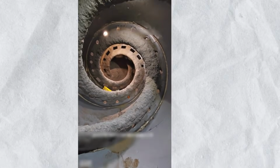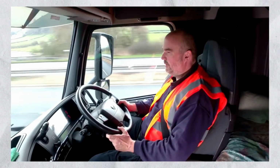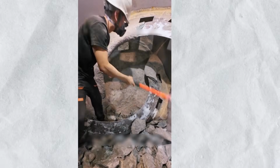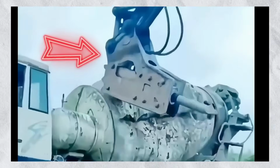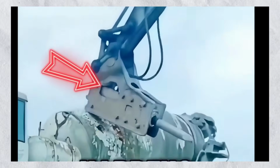Today, we are going deep inside the drum to see why concrete mixer drivers drive like their lives are on the line. We will see why the workers who clean these trucks have one of the hardest jobs in the world. To understand why a hardened mixer is a nightmare, you first have to understand how these machines work.